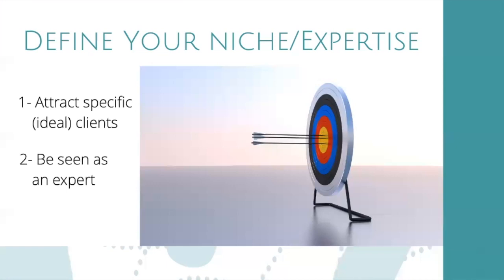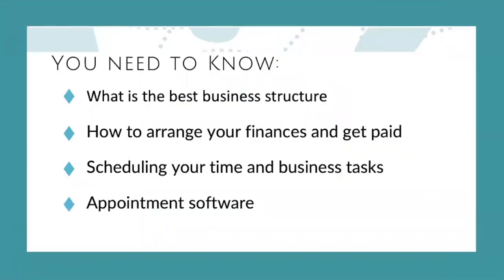Now, a good business training program will give you this kind of detailed information like we just talked about that you need to know in order to set up your business. Things like what's the best business structure, how do you arrange your finances, how will you get paid, scheduling your time, your appointments, what software to use, and the list goes on.